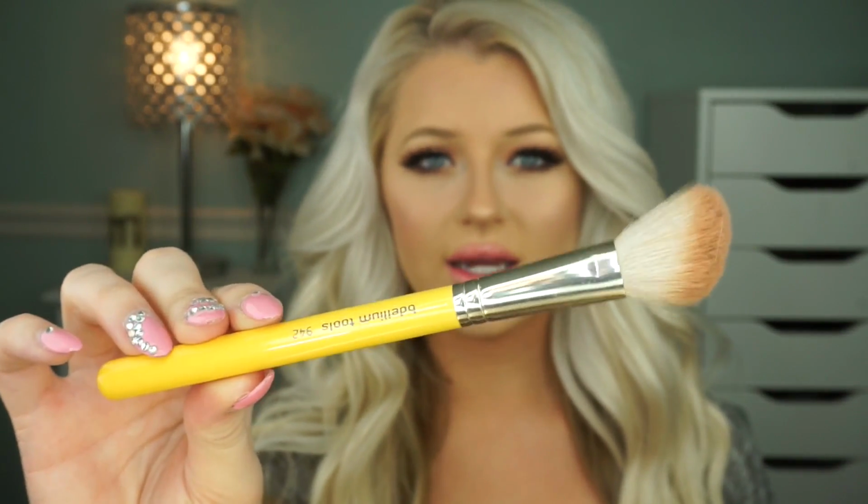So next I want to talk about 2 brushes. I talk about brushes enough, but I wanted to mention these 2 brushes because I've been using them in a lot of tutorials, and I'm starting to link my brushes. So I know you guys wanted me to do that, and I'm trying to be more mindful about using brushes and putting them to the side and linking which ones I'm using. But I first want to talk about the Delium Tools 942 brush. It looks like this.